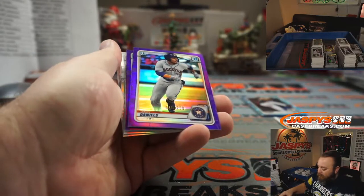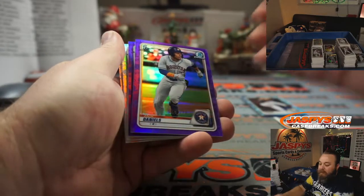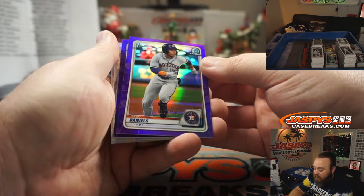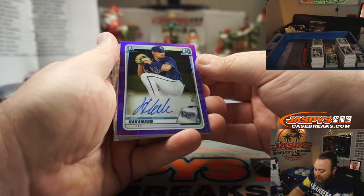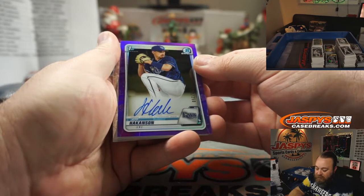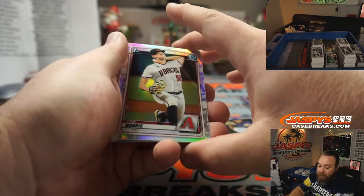Zach Daniels, purple, to 250. We got another purple right behind that. This one's for the Astros, Patrick Cologne. And purple auto to 250, Jeff Hackinson, for the Rays, Ryan Lind. There you go, Ryan.